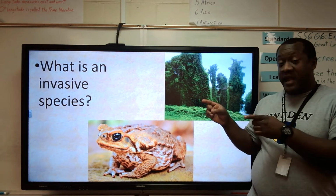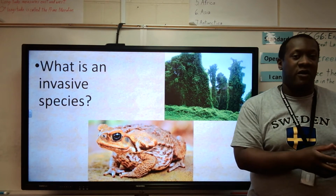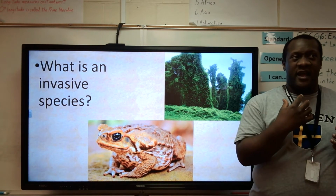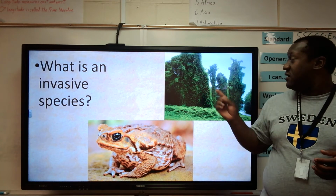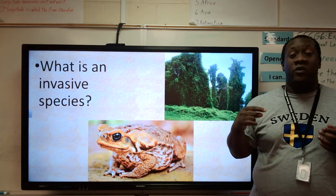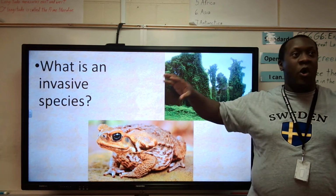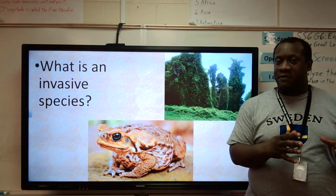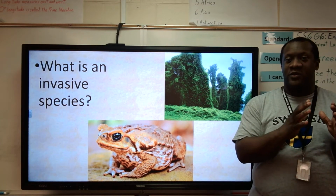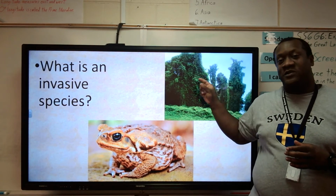The problem when you take a plant or animal out of its native area and move it to another area that it's not a part of, you have no idea if it has natural predators. You have no idea how it will affect the ecosystem that you put it in. Kudzu doesn't have any natural predators that eat it. Also, we're in the southeast where it's hot and humid, and that heat and humidity causes kudzu to grow really fast. Whereas in Japan, the climate's a lot cooler, and so that slows the growth of the kudzu. Also in Japan, there are animals that naturally eat kudzu. That also stops its growth.